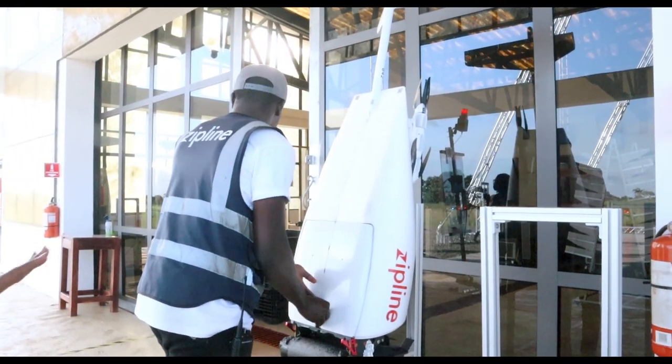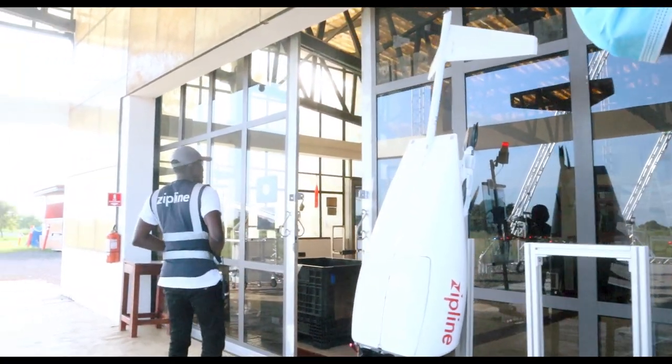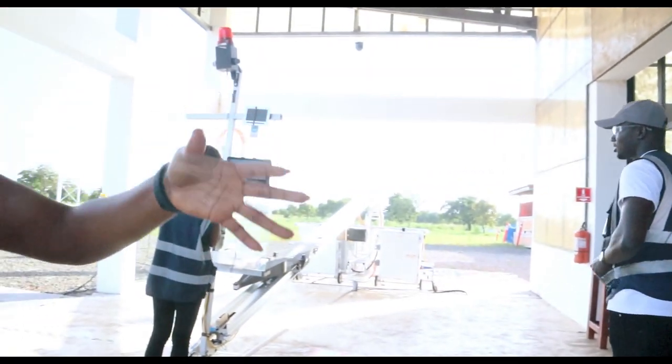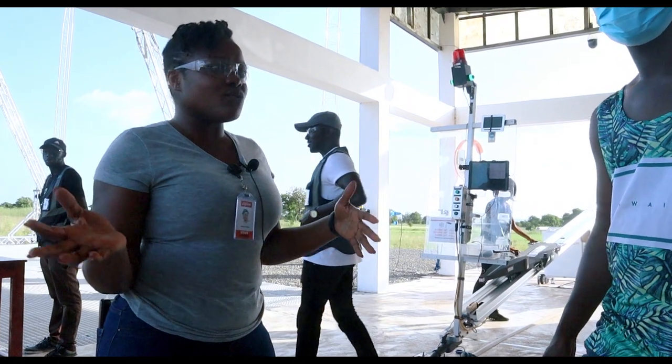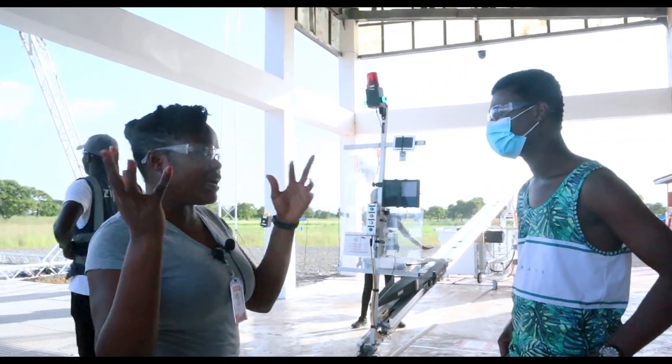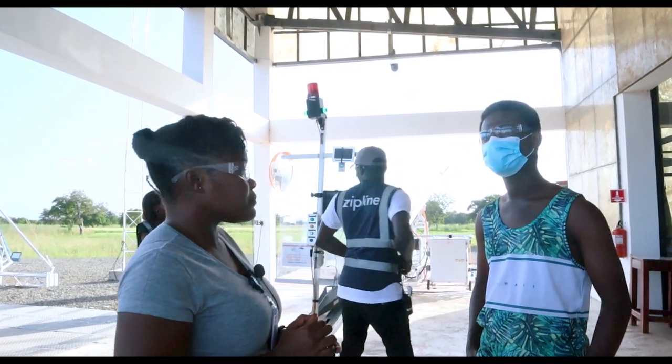All right. So he closes the compartment. Yeah. So we are going to see how a launch is done. And when we say launch, it is the drone leaving the distribution center, and how a recovery is done as well. It means when the drone comes back to the distribution center, how we capture it from the air. So we are going to see how those two things work. Is that okay? All right.